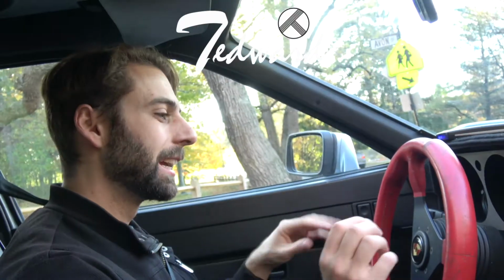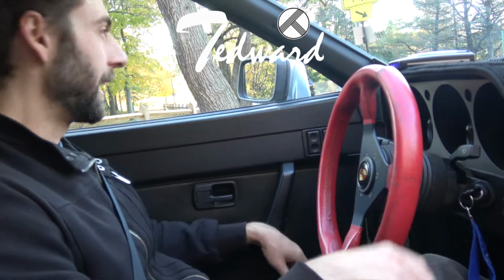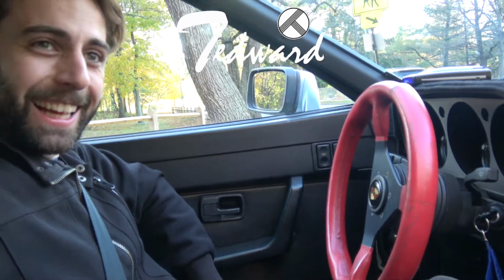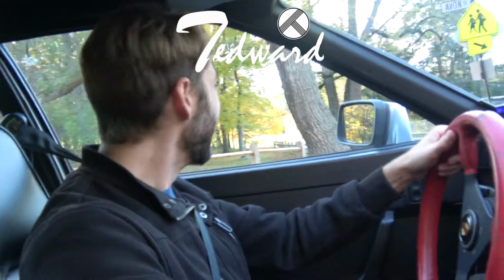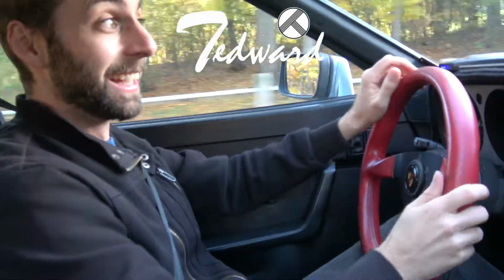If I'm at like 2,000 RPM or 2,500 RPM and I roll into the throttle a little bit, it's like I have a seat massager. It is just like that. And it's not like I'm straining the motor. It's not like, oh no, you're way too low. It's just that's what the car does.